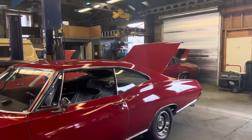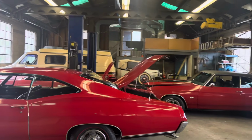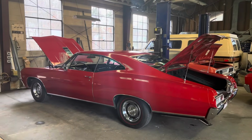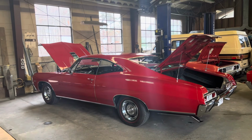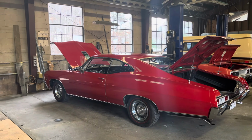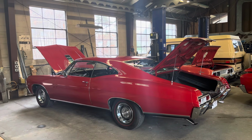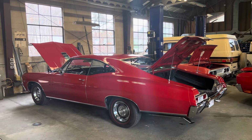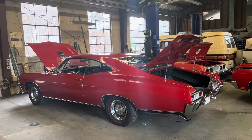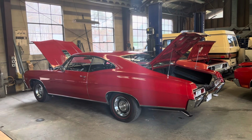Check the description of this video for the contact information for the owners to get in contact with them in order to arrange a time to come see this really nice 67 Impala, because this car will not last long, I can tell you. The owners are really nice people, but they don't mess around, and they're ready to sell this car. I would be getting on it if I was an Impala enthusiast, getting more details and coming to an agreement on the price and what it's going to take to bring this car to a new home.